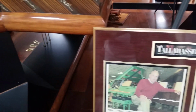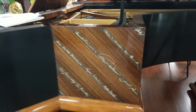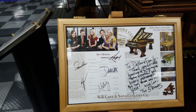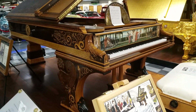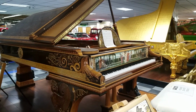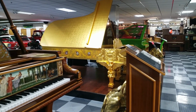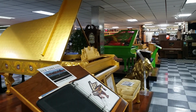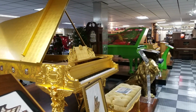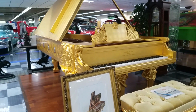Now, DeVoe Moore, who has this museum, doesn't play a note on the piano, but he's just infatuated with the workmanship and craftsmanship of Steinway. Here, another beautiful art case. And this gold one was in the White House. The little pictures going around the outside of the case are for the 13 original states.